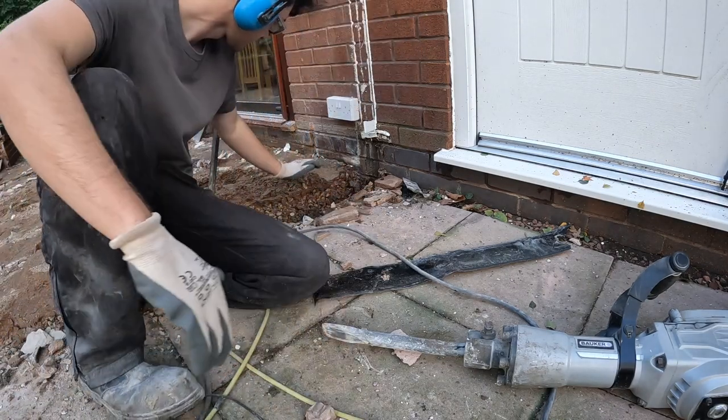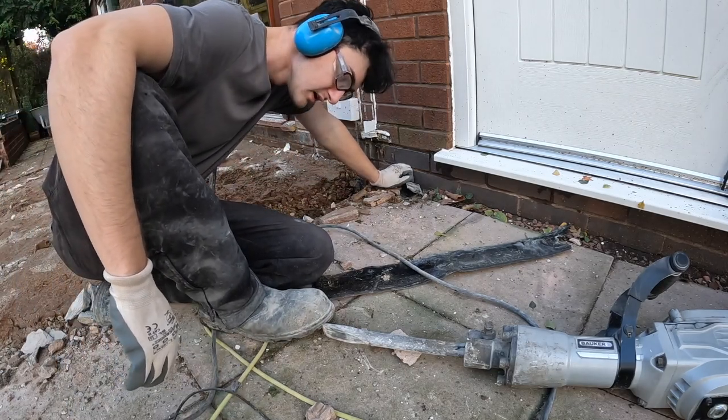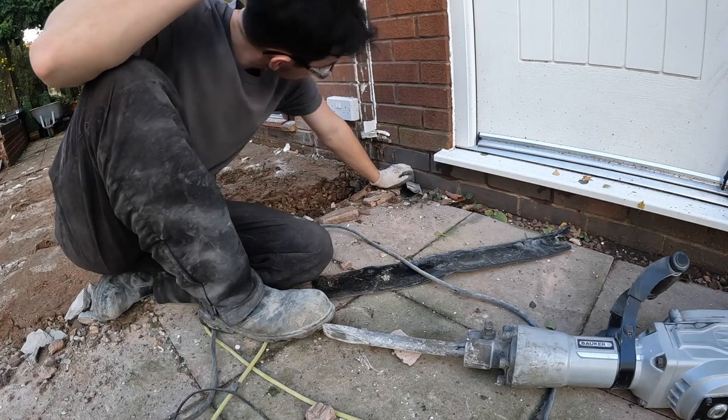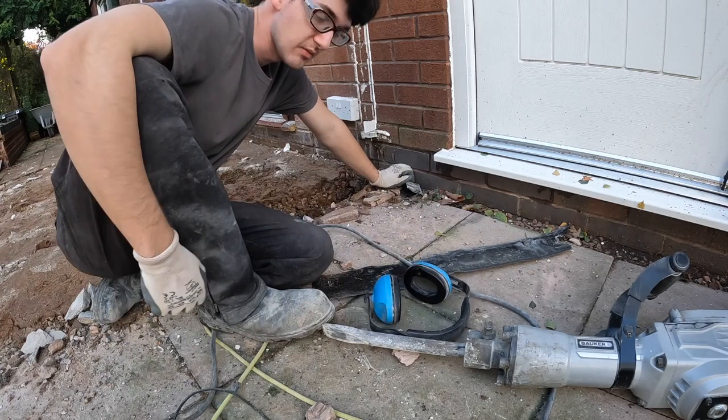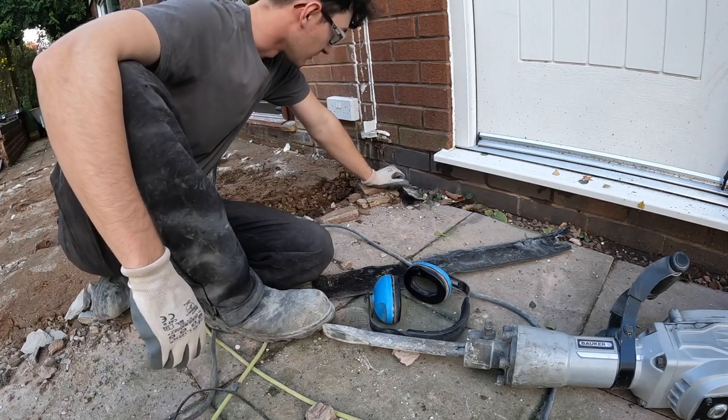Surprisingly well. Took a long time though. Oh yeah, it took a while, but we got there. So, that's the slab taken up. Took a while, but fairly easy going, especially compared to the last slab we had to take up with the reinforcing in it. Thank God that didn't have this in it. Otherwise that'd have been all day.